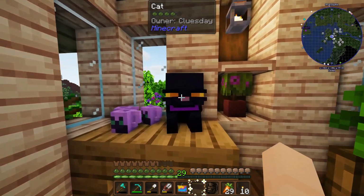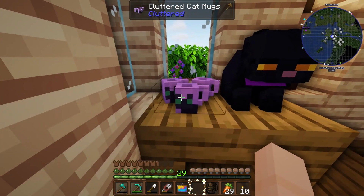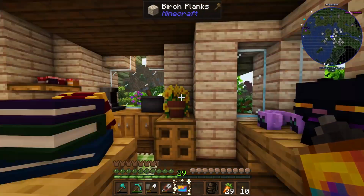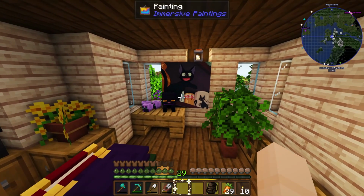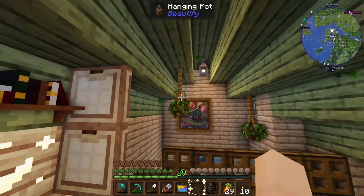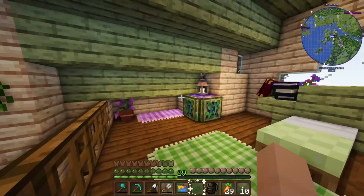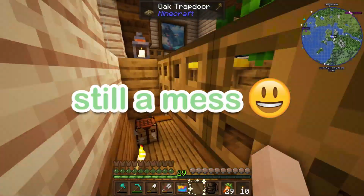Now listen, this may look a little strange, okay? Why is your cat sitting next to mugs that look like your cat? Well, let me show you something. Wabam! I've recreated the scene from Kiki's Delivery Service. This makes me a lot happier than it should, but it makes me happy nonetheless. I have these little hanging plants, and I've got this little bedroom thing, and then here's the little area for my unnamed cat. My basement, still a mess.